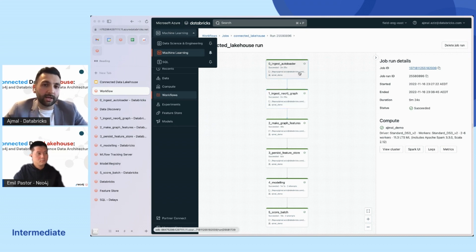It starts off with ingestion, utilizing that autoloader capability that I mentioned. We then have a process that ingests the data to Neo4j. We then calculate a bunch of graph level features and persist them to our feature store. We then perform some very simple modeling where we try to predict delays using a random forest. And then we use MLflow to register that model. And then we have a batch scoring script that has some new data that it batch scores using the trained model and the persisted model in the registry.